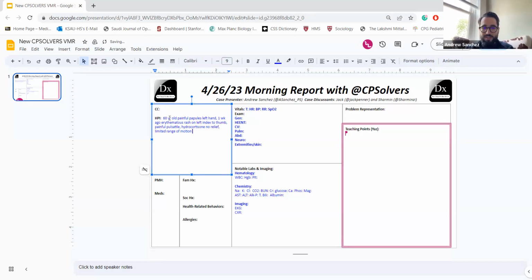So let me see if I can share my screen. I'll just have to request access to the screen share. I got you. Give me 1 second. Thanks, Jack.